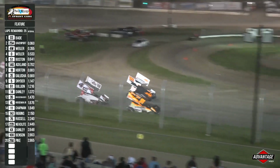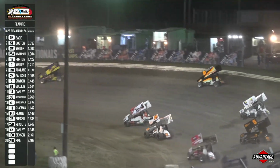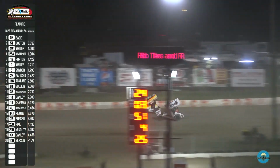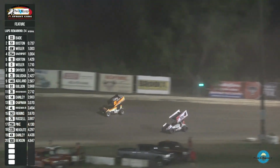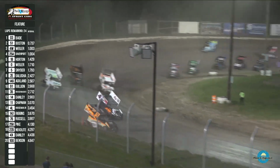Lap number 1 will go to Shaylee Bade. The boss, Mike Boston, up to 2nd. Here comes Nathan Weiler to his inside. Car slicing and dicing all the way around this 3rd mile dirt oval. Shaylee Bade still your leader in the 0-3.